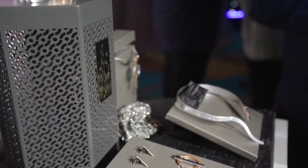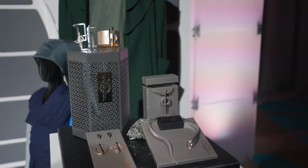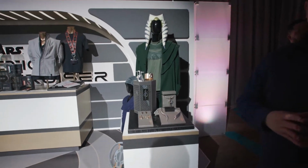Just as a quick question, this is only going to be sold as one Starcruiser, correct? So, yeah, we also want to talk about lightsabers. To answer your question, yes, it is available for our guests who have a reservation.